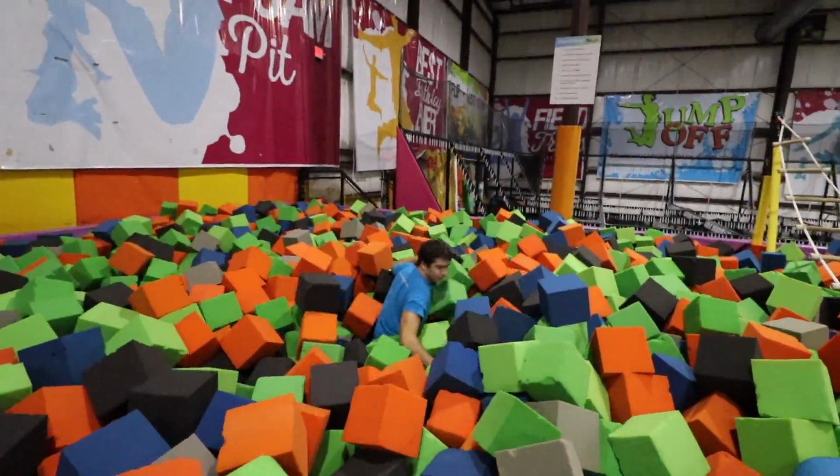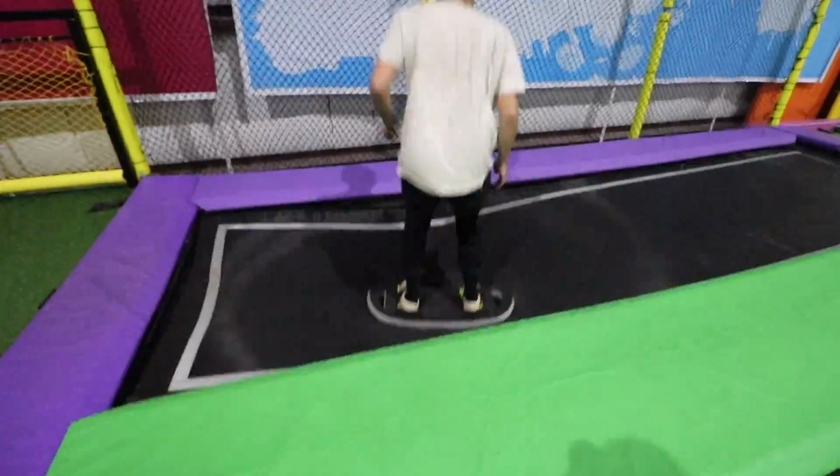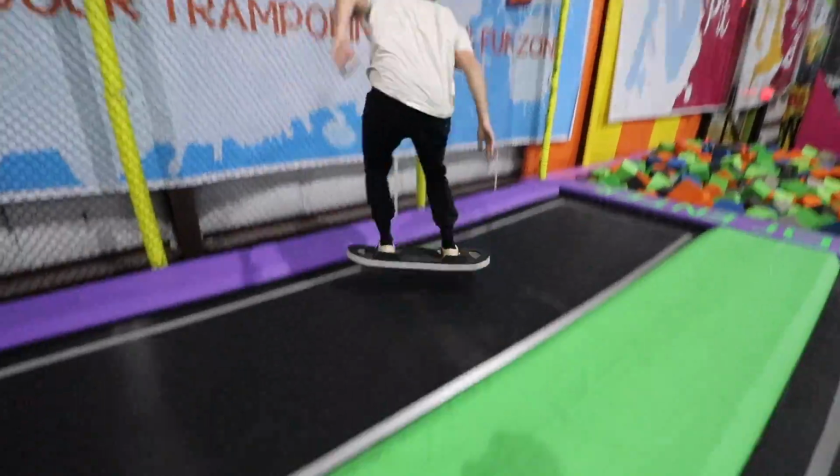Yo! Noah's got the bounce board. I don't know what to do with this thing. Right now, we're just having a little fun before we start taking everything down. Woo.